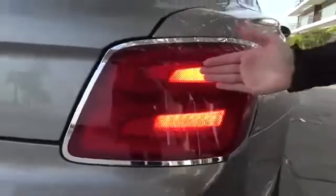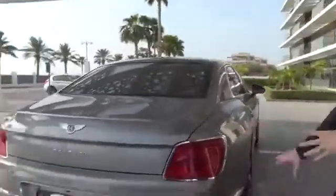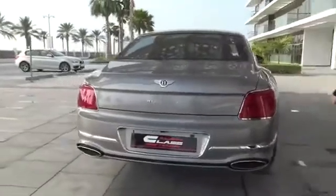There's just nothing that special about them. So when the brakes are on, you just get these 2 panels light up. This is a little slight disappointment. Kind of looks very old school to me.